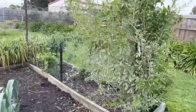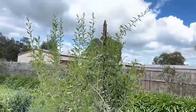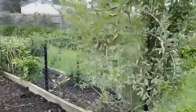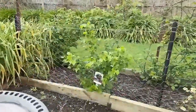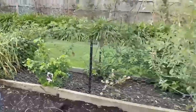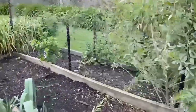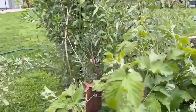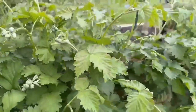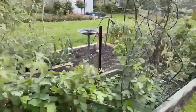Then we have the berry patch. Here we have the goji berry, the blueberry, and the jostaberry. And they're all climbing up well on that wire. Over this side, we have the boysenberry. And again, that's covered in buds, so it's going to be an abundance of fruit.